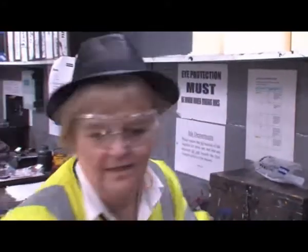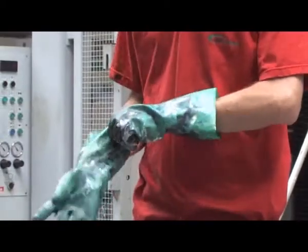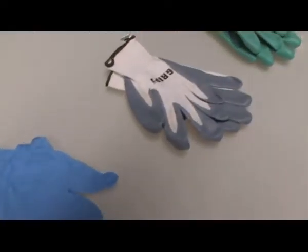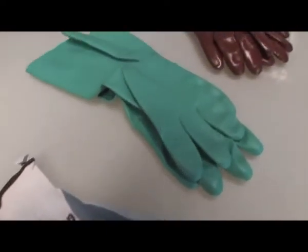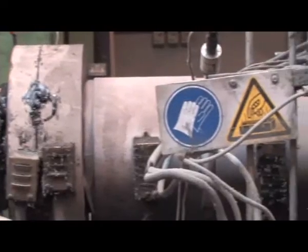Safety shoes must be worn in designated areas. Protective gloves are an important piece of PPE. The type of glove required will vary from task to task. Gloves are used to protect against hazards such as knife cuts, chemicals, or extreme temperatures.